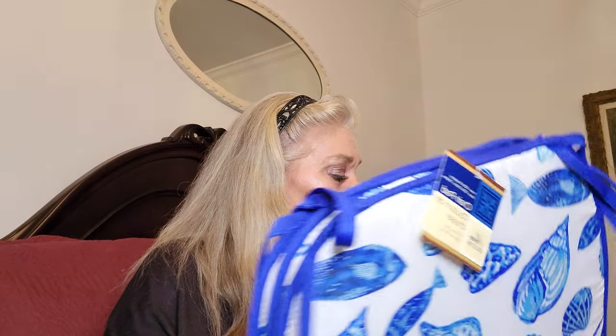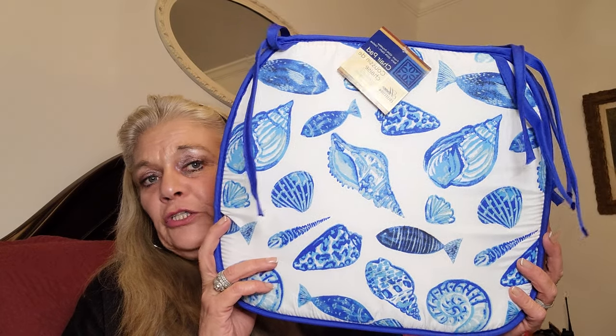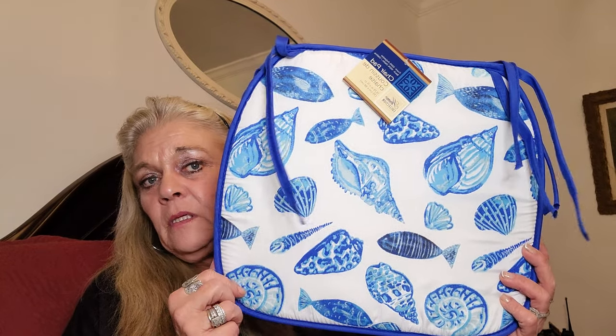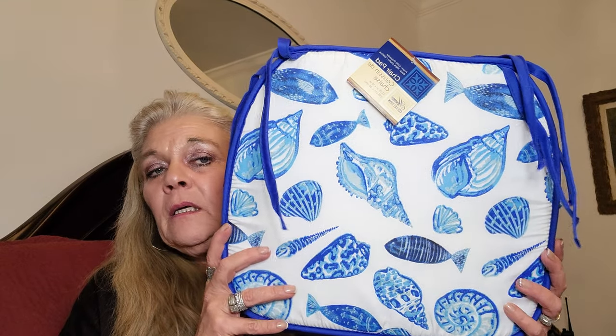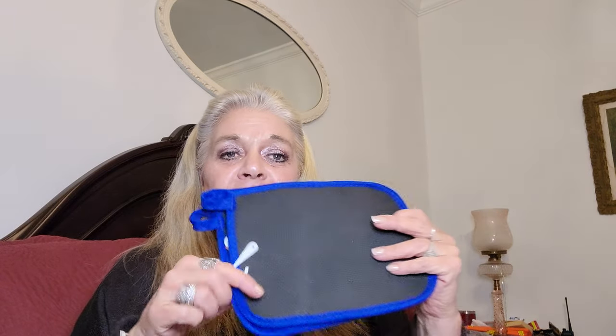And then I picked up 4 of the chair cushions in the same pattern with the seashells and all that. The fish, right there's the fish. I thought those were cute. And then I got 2 plain pot holders, but they have the silicone on the back. I've never tried these before, so I'm anxious to try those.